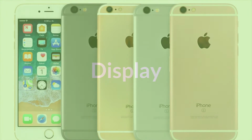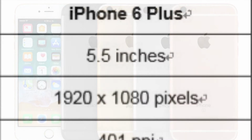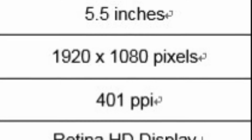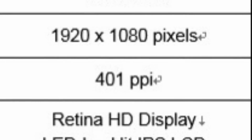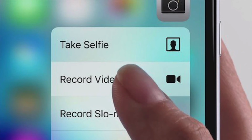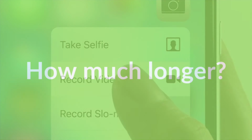The third category the iPhone 6s Plus will be reviewed on is its display. This is a really big one because it's what you're looking at all the time. The iPhone 6s Plus has a 5.5-inch display with 1920 by 1080 pixels with 401 pixels per inch, and it's a Retina HD display. The iPhone 6s Plus and 6s also have support for Apple's 3D Touch, which registers when you press a bit harder on an icon in the UI to give you a pop-up menu that you can click on. Now to the verdict.